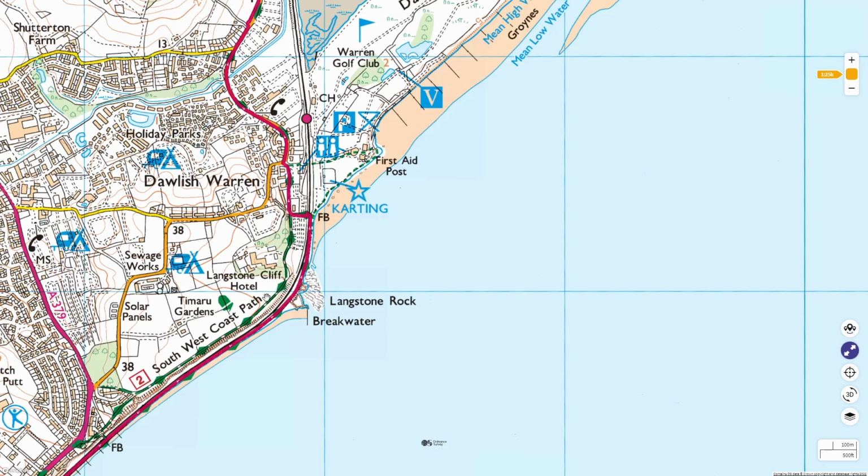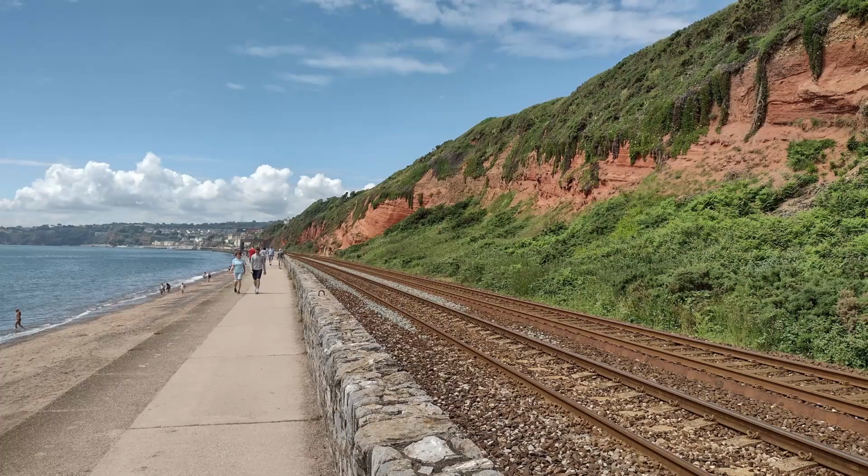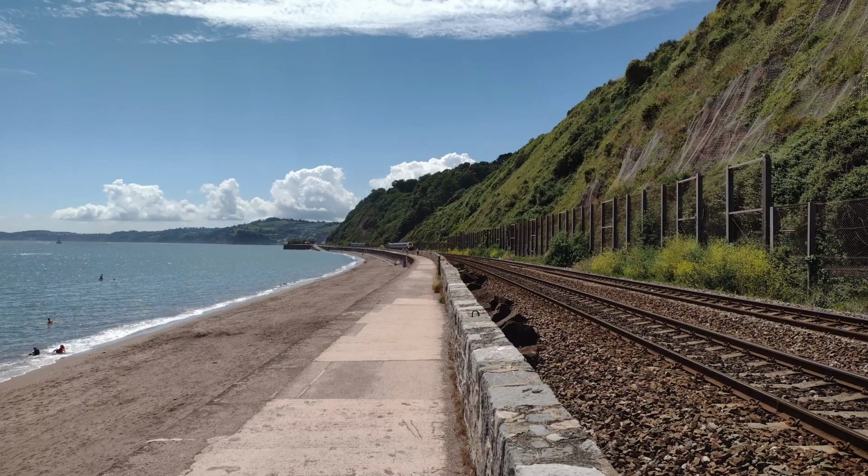You can either cross over the railway and go by the sea or go up onto the cliffs. If the tide is right, I would say go over the railway and along the seawall. The seawall runs along by the side of the railway and is really nice. There's something about it which made me feel like I was in a Studio Ghibli film. Big puffy clouds and amazing red cliffs.